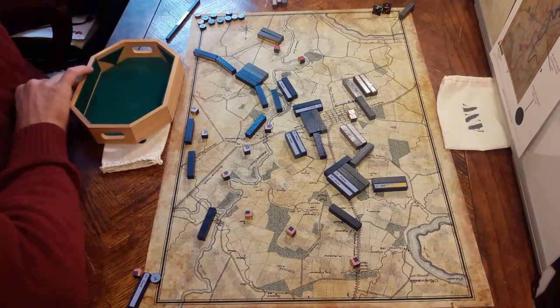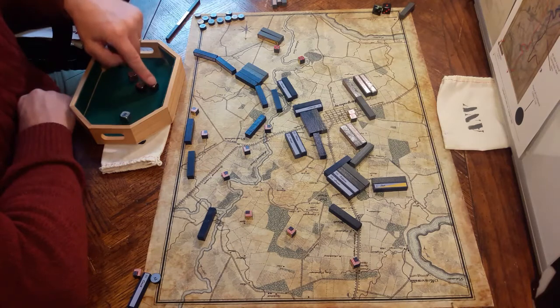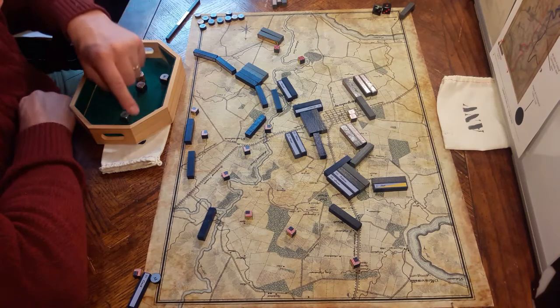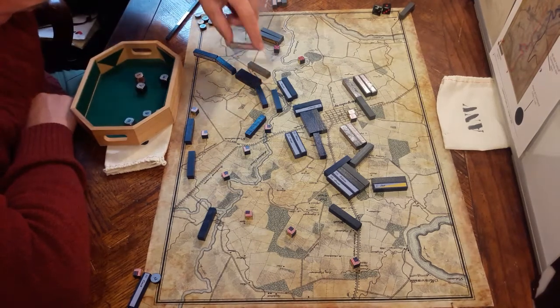Level ground. 6, 2, and a 3. The Confederates cause 1 damage. 4, 2, and 3. Union cause 1 damage.